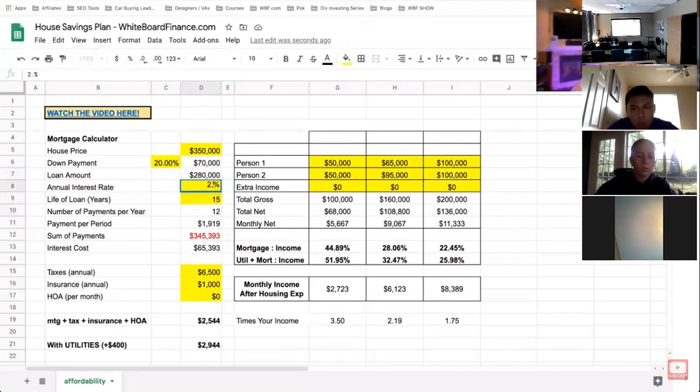If you want to make this even more realistic, a 15-year mortgage right now is trading at 2.59%, which makes this interest even cheaper. However, look at the monthly income. It went from basically in the 30s to 51% of your income when you're accounting for the utilities as well, leaving you with only $2,700 a month to work with. So this is a pretty cool spreadsheet. The reason I'm showing you this is because I just want you to actually experiment with this and see what fits within your budget.